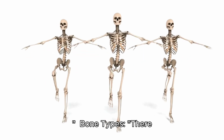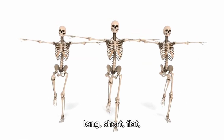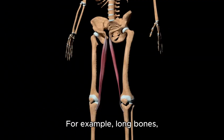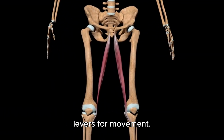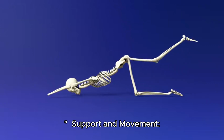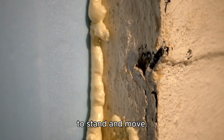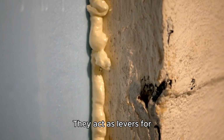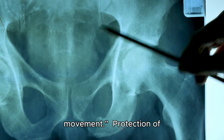Bone types. There are several types of bones in our body: long, short, flat, and irregular. Each type has a specific function. For example, long bones, like the femur, act as levers for movement and support. Bones give us structure and support, allowing us to stand and move. They act as levers for muscles to generate movement.